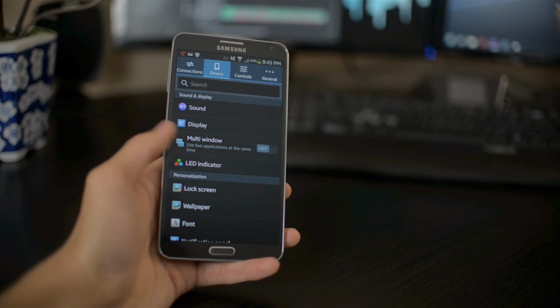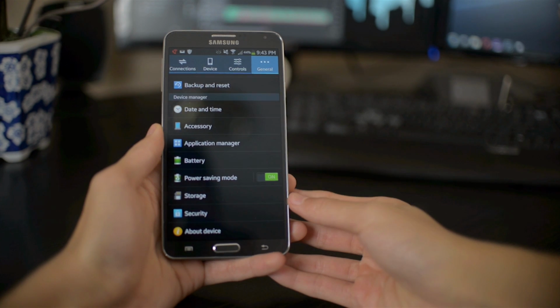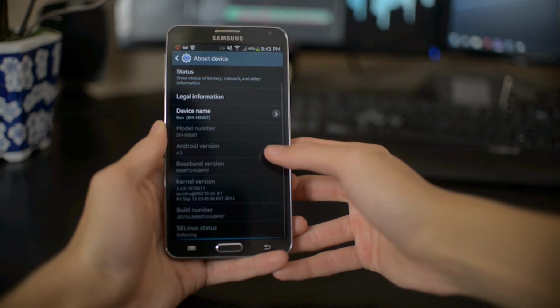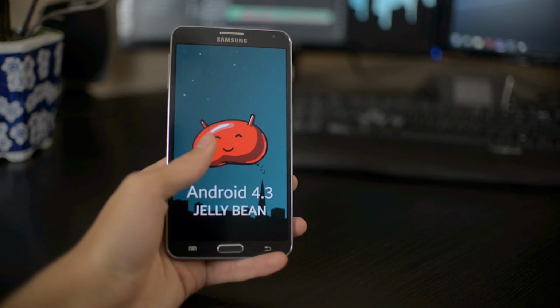The Galaxy Note 3 ships with Android 4.3 Jelly Bean. It's pretty surprising to see this because previously, most other Samsung devices don't really ship out running the latest version of Android.